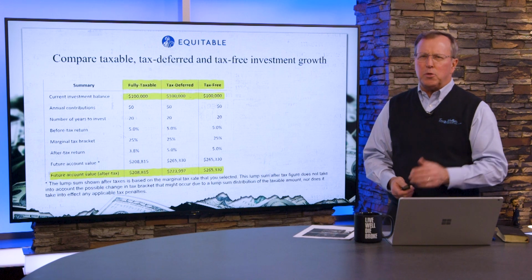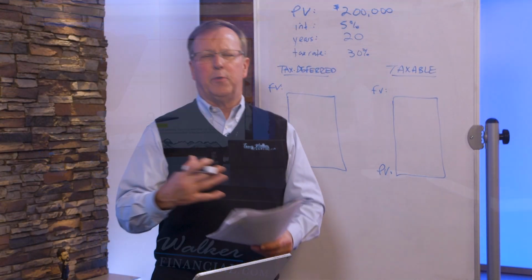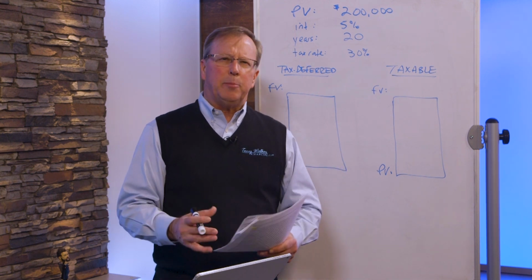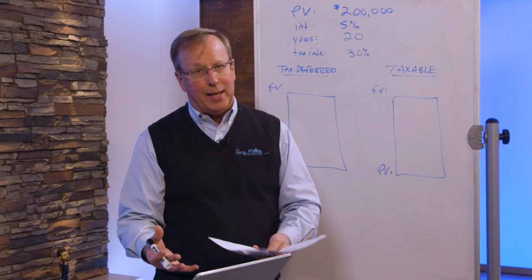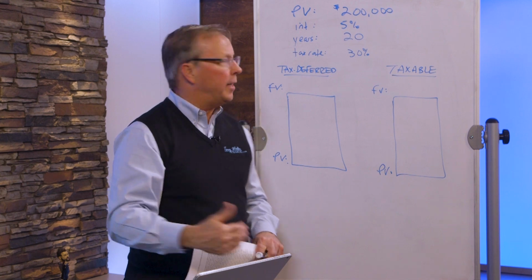So what I thought I would do is just kind of mosey over here to the whiteboard. Now, this is going to be very interesting. We're going to compare tax deferred versus taxable, and under the same circumstances, we're acting like we're in a laboratory here. Given the same circumstances, is there any tax savings to deferring taxes now versus paying them today? So let's take this example. The present value of our calculation is $200,000. That's what somebody has today.